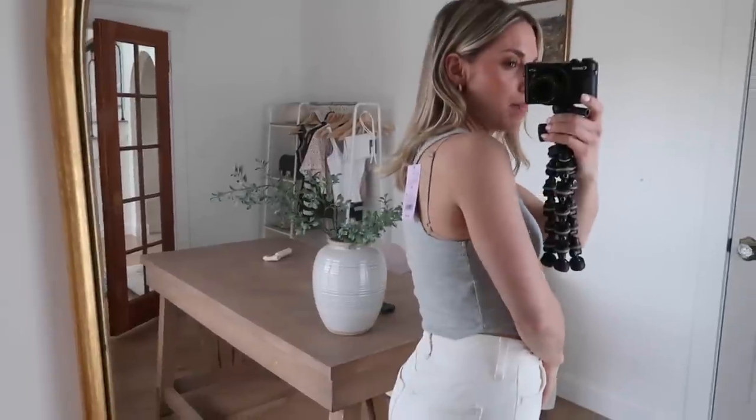All right, next up I found this tank in the junior section. I thought it was so cute. So I have a normal bra on. You can definitely see it in the back, but I think a racer back bra actually won't show at all. I think it pretty much follows this line. Super cute. Got it in my true size extra small.